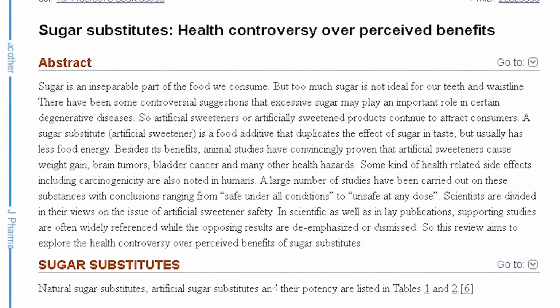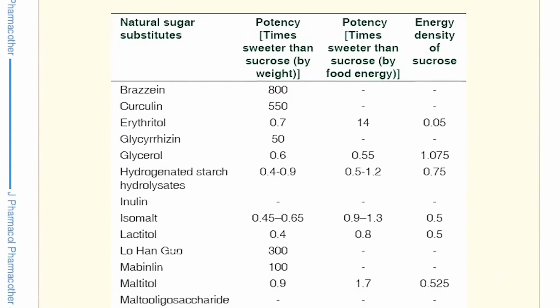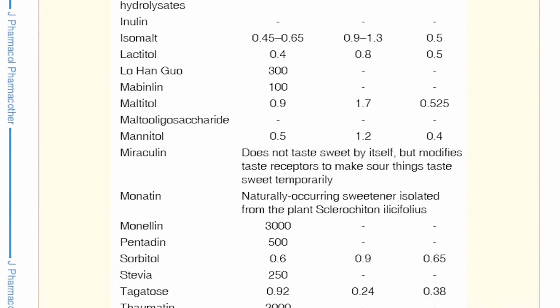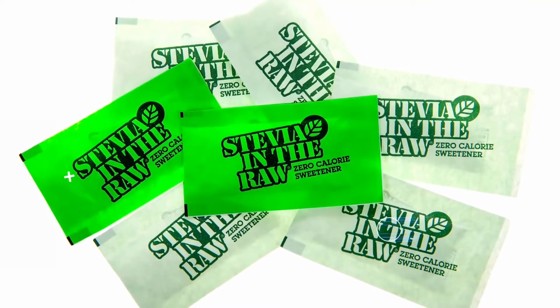According to the evidence, stevia and even other artificial sweeteners are considered safe when the maximum recommended amount isn't exceeded. So a couple packets of stevia per day or simply using it as a sugar substitute in your baking is totally fine, and it can help you save a significant amount of carbs and calories.